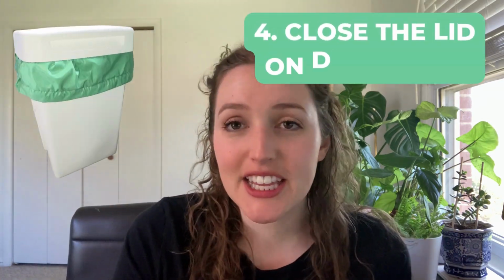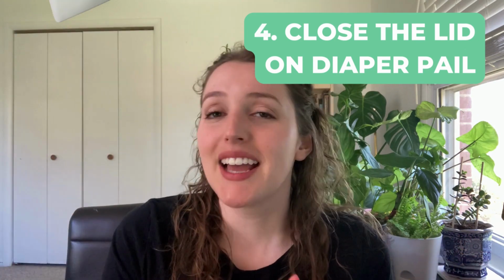My 4th tip is just close the lid. Make sure the lid on your pail is closed whenever you are done. That physical barrier can do a lot to just block the smell in the nursery or wherever you keep it.